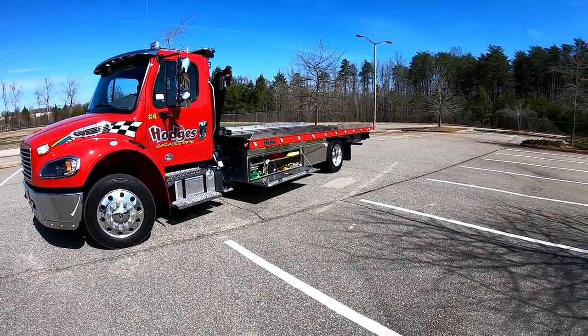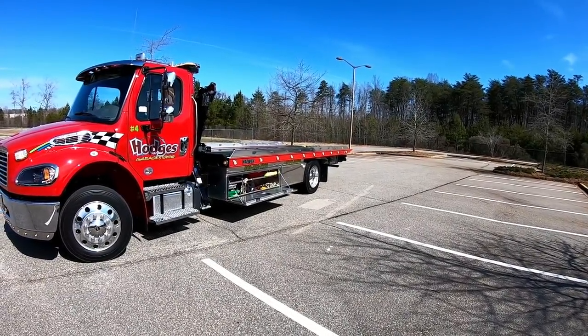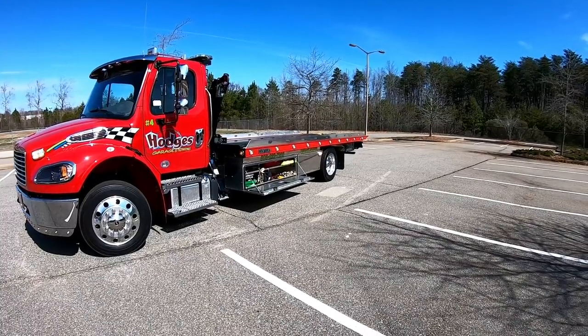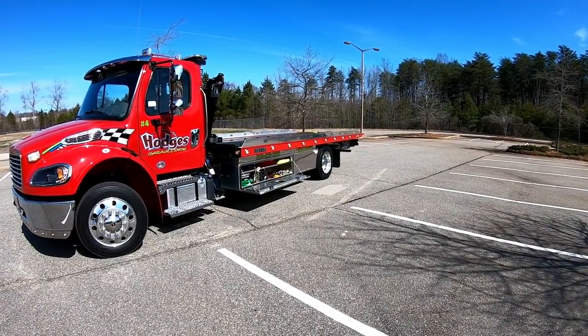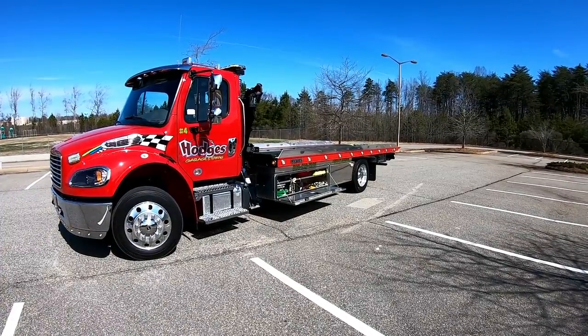The bed is a 22-foot Century LCG bed. It was built in Hermitage, Pennsylvania. And that was really our holdup, was that plant got shut down during COVID for about a month or 2 months. And our truck sat in New Hampton, Iowa for at least an extra month delay waiting on that bed to be built.